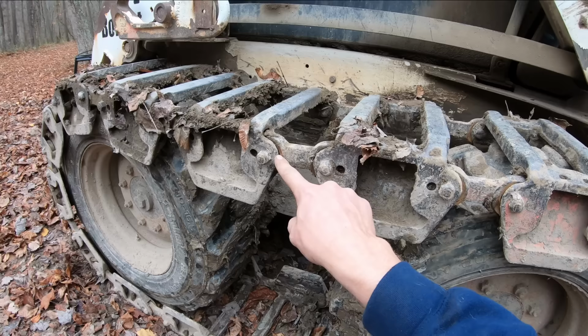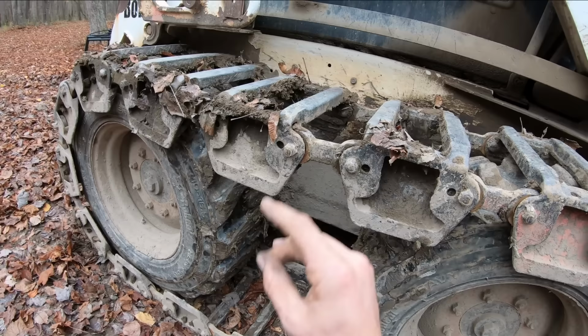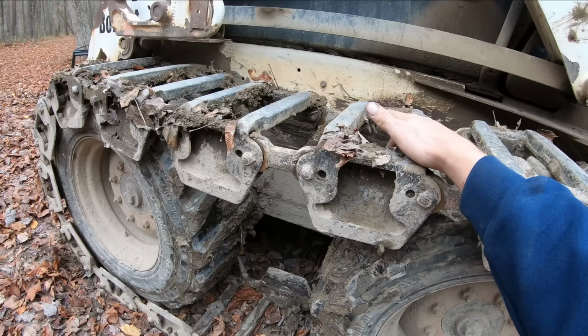So to tighten these tracks, you just take that bolt out, squeeze these together, and put the bolt in this next hole, and that'll tighten up the tracks a little bit. But these style of over-the-tire tracks are the ones that go with. They're nice and heavy, which gives you more stability and counterweight, and they wear like iron.